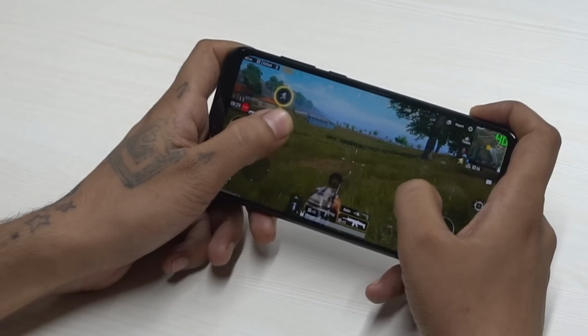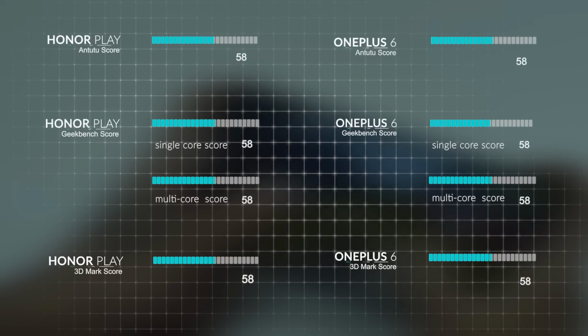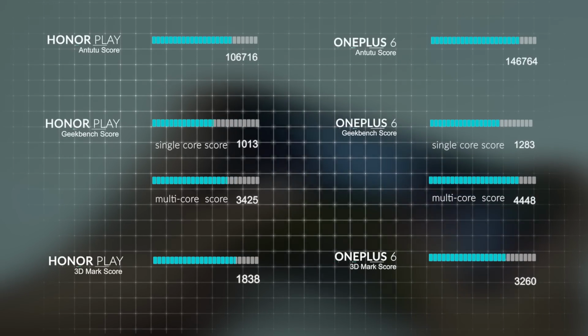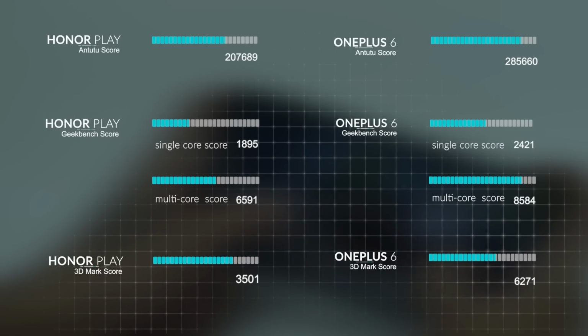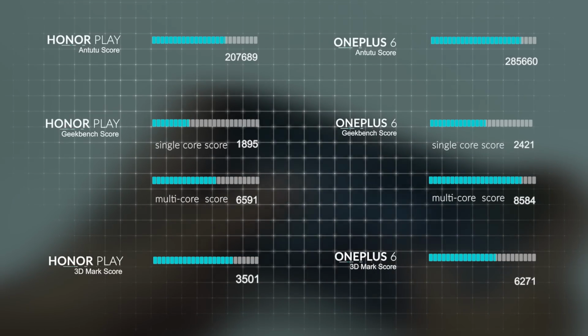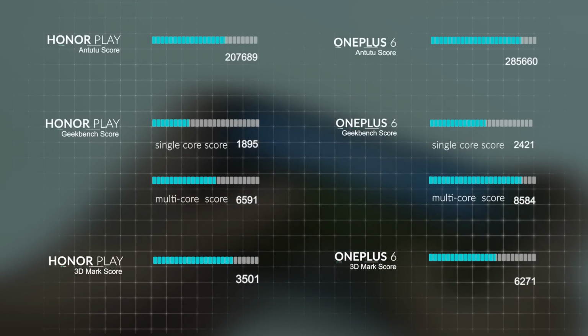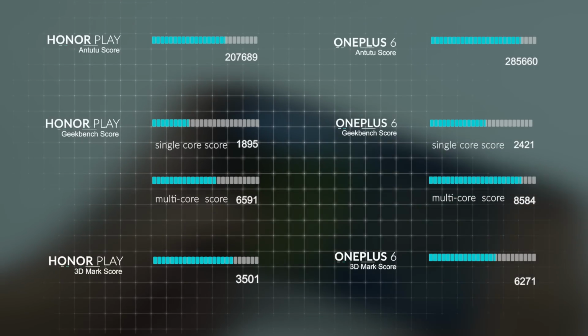Now that we've looked at all three benchmark scores, the one thing that's evident here is that the Kirin 970 inside the Honor Play is no match to the Snapdragon 845 inside the OnePlus 6, with scores too far away to even compare. That said, the Honor Play in each of these tests scored much higher than any of the 2017 aka Snapdragon 835 flagships, including the OnePlus 5T. All these facts, when considered along with the price, make the Honor Play a steal really.